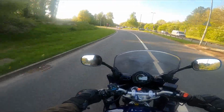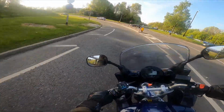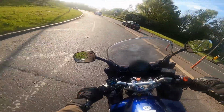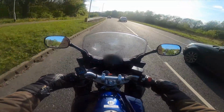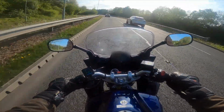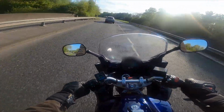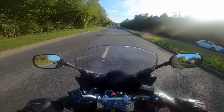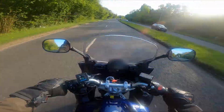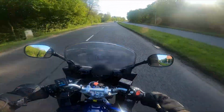I've owned three of the older FZS Fazers, pre-2003, which were carburetor versions, and they had a really good ride. They're really nice bikes, not quite as powerful as these, but smoother. The gearbox was probably a little bit smoother.